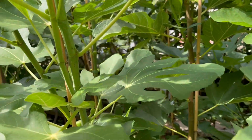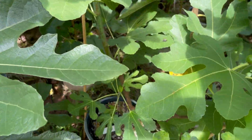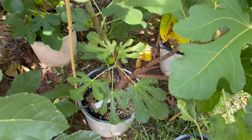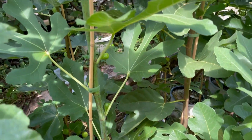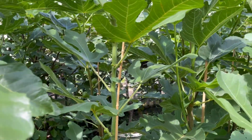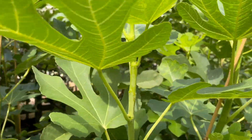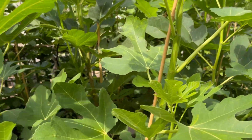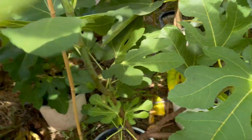And I've seen that happen with several trees. TC12 actually did something similar, where I started it under the grow lights, and then it grew really well, and then it kind of stalled out for a couple months as I moved it outside. But then it really started growing again, although not quite as much as this one. This one has really kind of exploded in the last month or so. So, yeah, that's the tree.